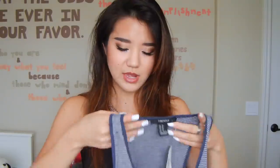I don't know. Just a basic blue and I guess gray striped tank, and it has super low armholes. You guys know how much I love that. And it was really inexpensive. This was only $9.90, and it was the last one, and it's a medium, so there's that.